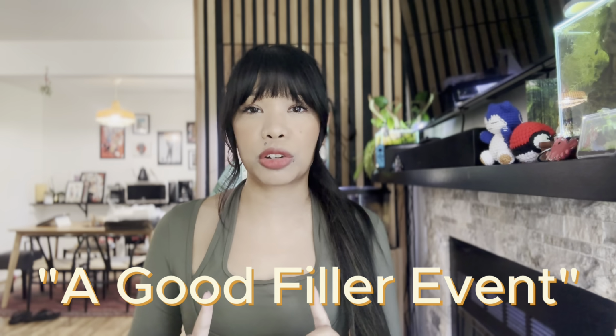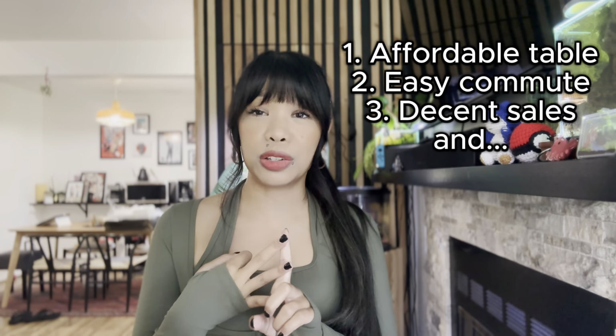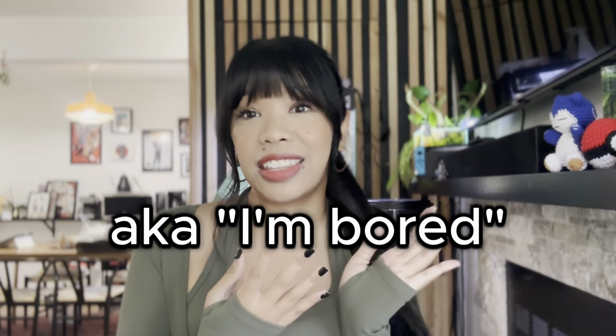But this is what I would call a really solid filler event, and let me describe to you what I deem a filler event to be. To me, a good filler event checks these boxes. It has an affordable table, the commute is reasonable to short, the sales are decent in that I'm able to hit a certain minimum, and then lastly, I've got nothing else going on.